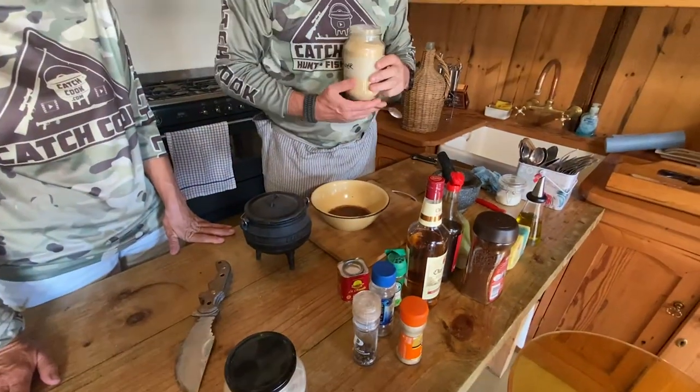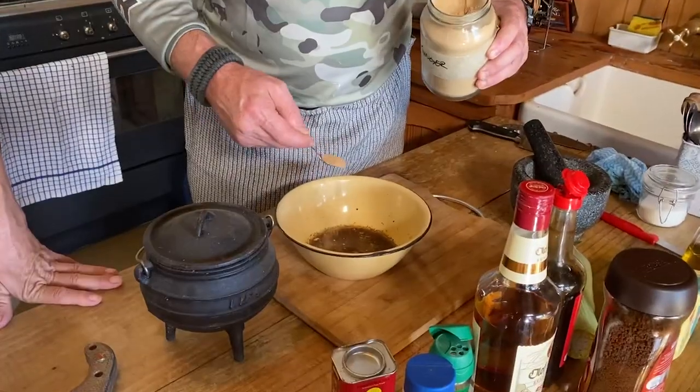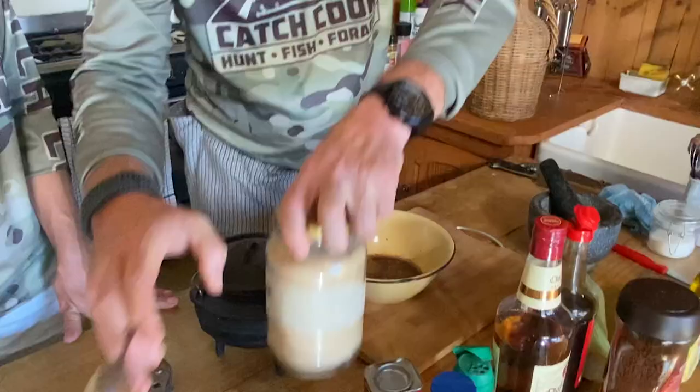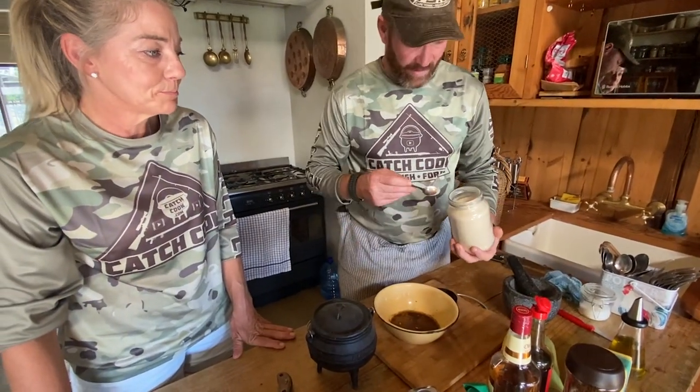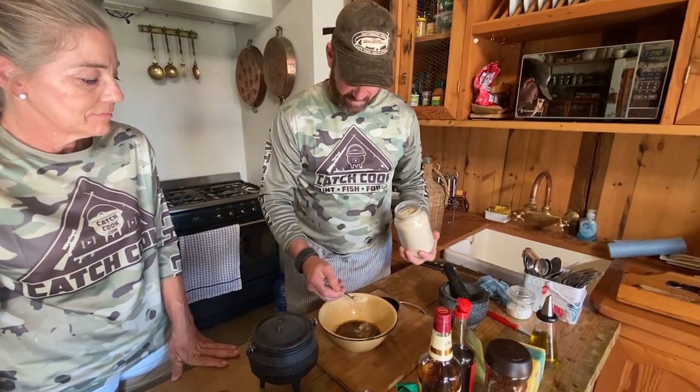Ginger. Ginger is very important. It gives a bit of a kind of tang to it. It doesn't give you the Asian taste. It gives like a freshness, I believe. Then we got garlic powder. Fresh garlic is probably better. Roasted garlic is much better. But this is just as good. Everyone's got this in their house, guys. Everyone has this.